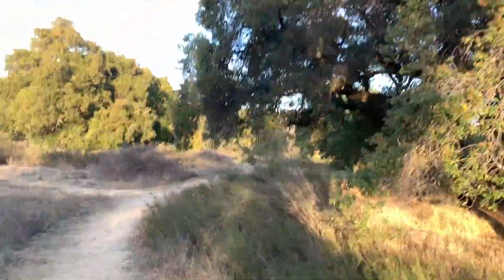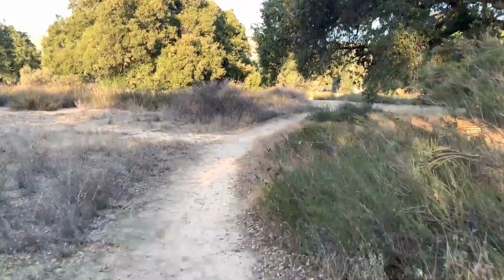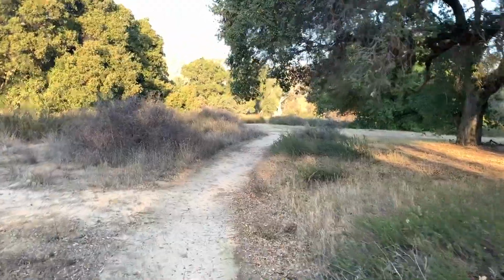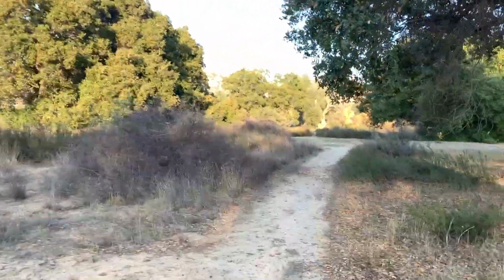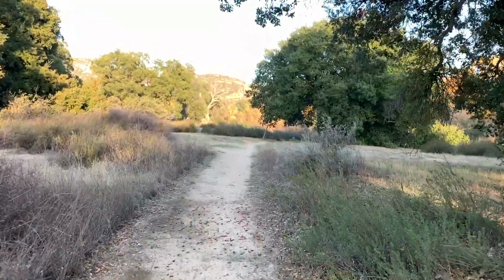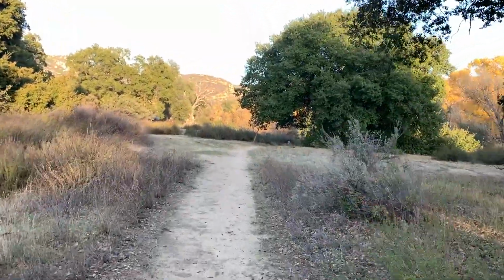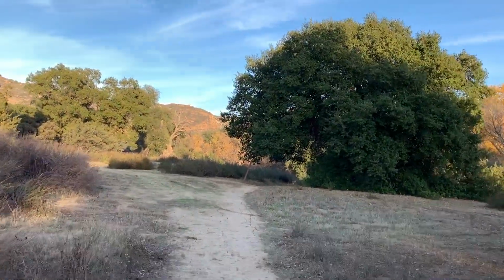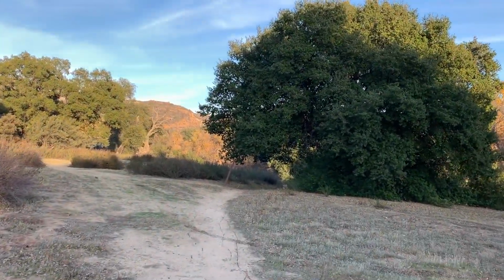Oh, isn't this pretty? Big old oaks. And a beautiful, wide, smooth PCT trail. Good as it gets. It actually warmed up a little bit, almost to about 78 degrees there. Man, I can't even imagine what it is in June.